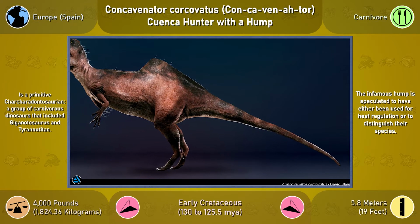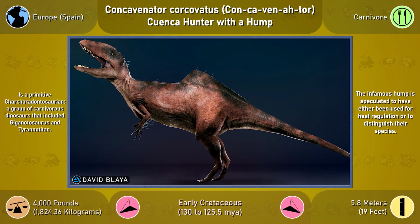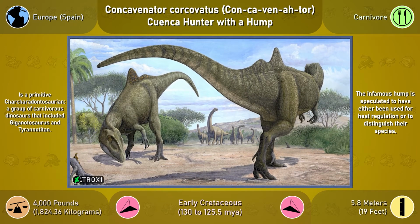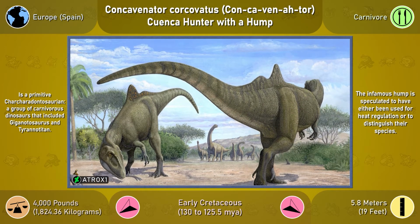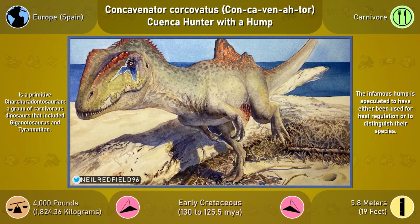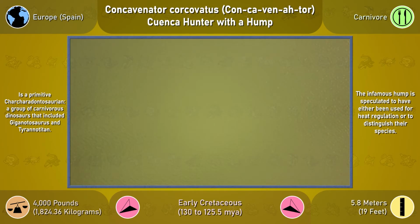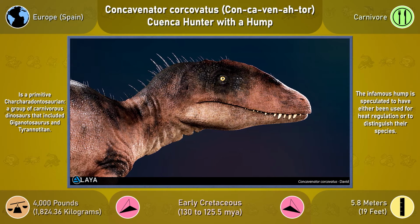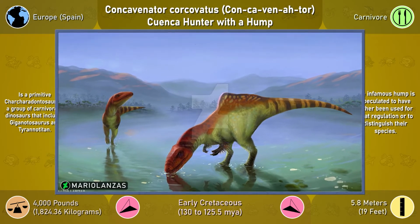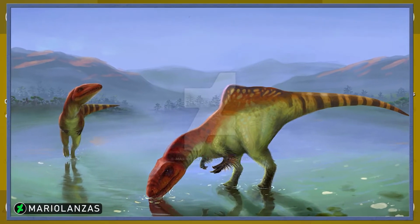However, impressions that were found along with the skeletal materials show that Concavenator had wide rectangular scales on its underside of the tail and feet that resembled those of a bird with a covering of scutes and plantar pads on the underside. With all these primitive features, Concavenator was likely a primitive Carcharodontosaurian, try saying that 10 times fast, which were a group of large predatory dinosaurs that lived in the late Cretaceous. The environment Concavenator lived in would have been full of subtropical lakes and wetlands with huge swamp-filled plains.